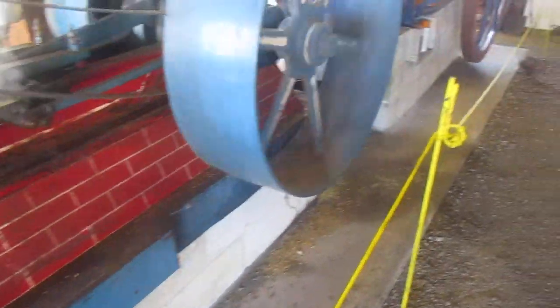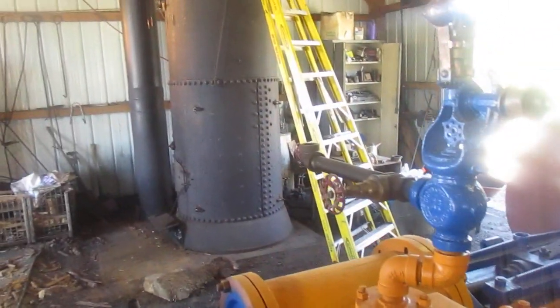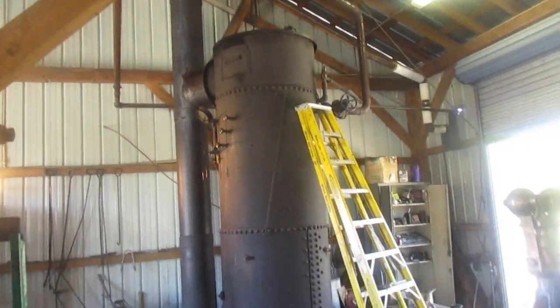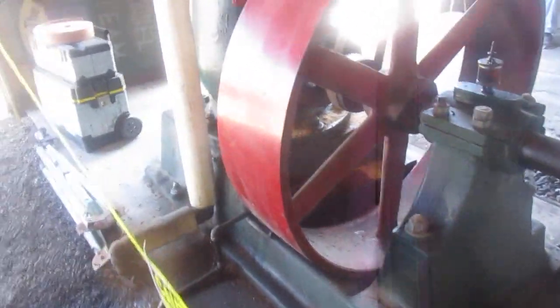That was the last time I brought the engines out. There's a nice looking boiler. That's what Westminster needs to get their hands on. All right, we'll go out and look at some other steam engines. You guys are YouTubing.